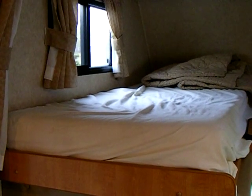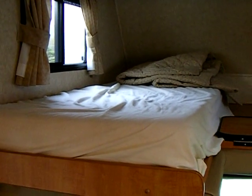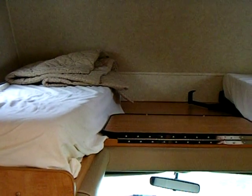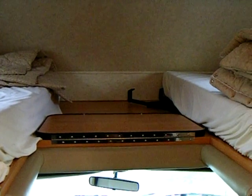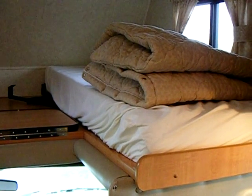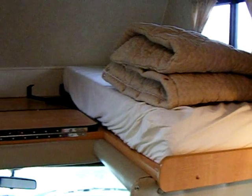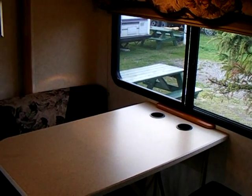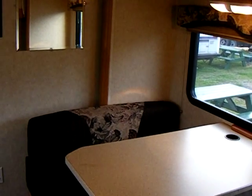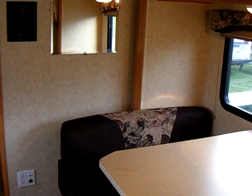Now you can see above the cab are 2 single beds that can be made up, and possibly 3 people could sleep above the cab if they wanted to. There's also a privacy curtain which can be drawn across above the cab so that the people sleeping up there can't be seen.